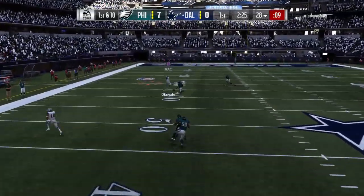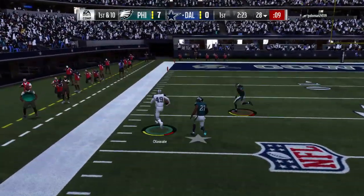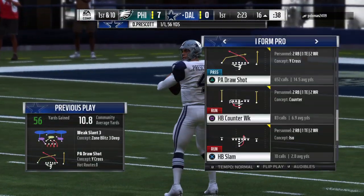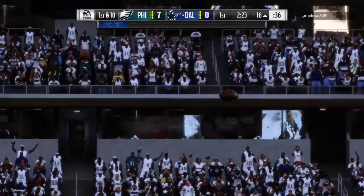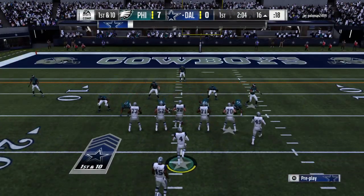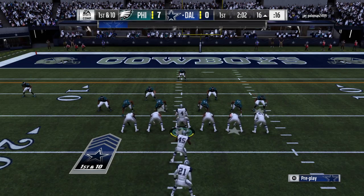Prescott. Oh, he's going to take a shot right away. And that's caught inside the 30. And finally, he is out of bounds, but not before taking it down near the 15. A big play here for the Cowboys. 56 yards.